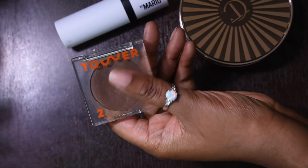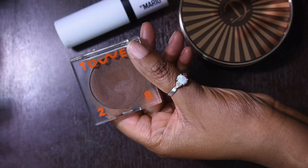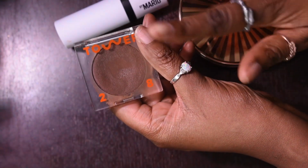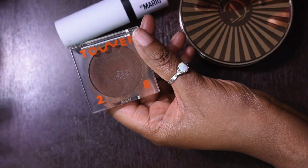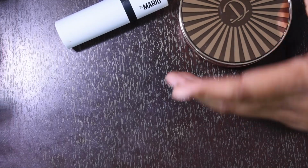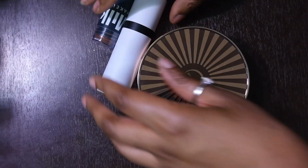This is similar to the finish in like the opacity to the Merit and the Danessa Myricks, except this has a little bit of like shimmer in there. On my skin tone, I don't see the shimmer, but it's just not something I need anymore. I'm very happy that I used it and I was able to review it for you guys, but it's not a favorite, so no need to keep it.